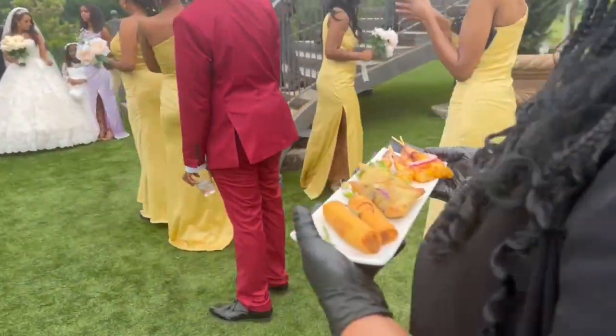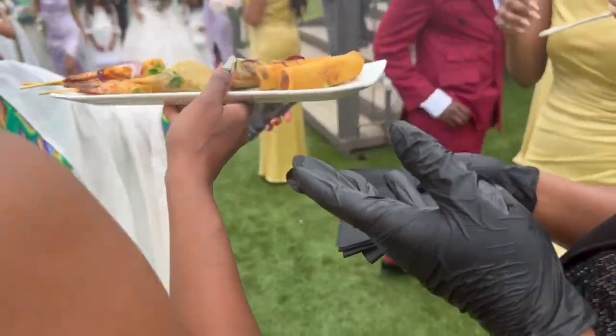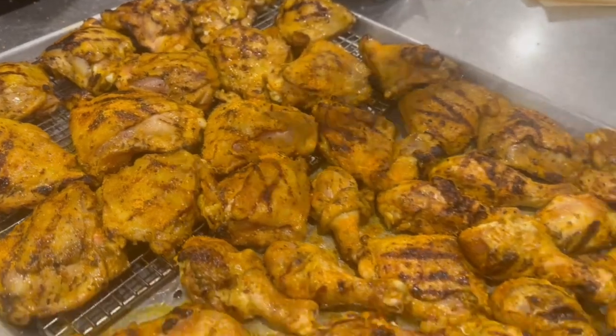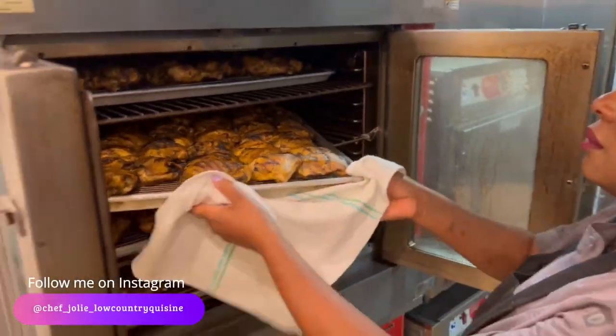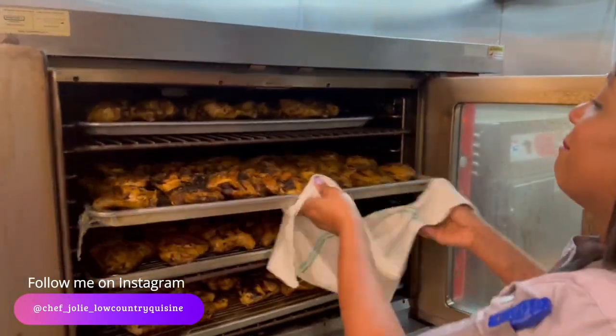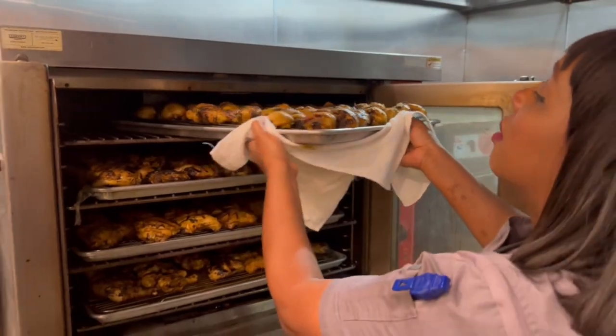Here we are bringing it out to the wedding party. They were so beautiful. Oh my gosh. Okay, before we finish the chicken in the oven, we're finishing it off with a little bit of extra adabaduyya. That's me in the kitchen. Not at home, but at work.